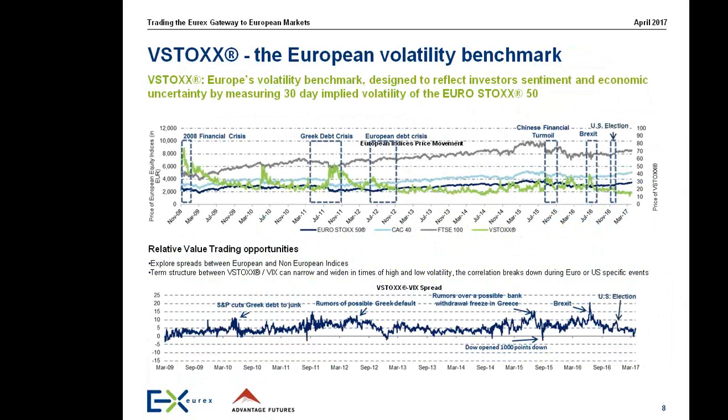Now, the V-Stocks VIX spread is volatile and mean reverting, but it breaks down, especially during times of European and US specific crisis. Since January of 2014, the spread has averaged 5.47 points. Now, I'm talking about the V-Stocks over the VIX. That means you're long V-Stocks, short VIX. In June of 2015, the spread went to 13 due to the Greek crisis. And then it went below 1 in August of 2015 when the U.S. equity markets tumbled. In June of 2016, the spread went over 20 due to the Brexit and continues to react dramatically to EU-specific volatility events.